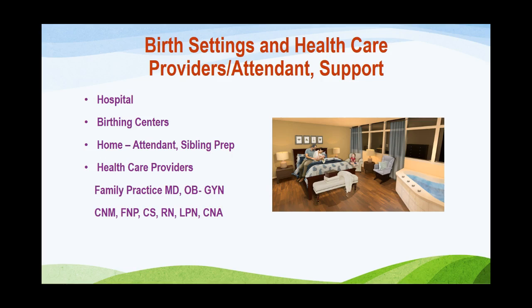High-risk pregnancies, so moms who have pregnancy-induced hypertension, they've been diagnosed with preeclampsia, maybe they have gestational diabetes and a very large fetus. We're not going to allow those people to deliver somewhere that's a free and alternative birth setting, or the provider typically will not, just because of the risks it poses.